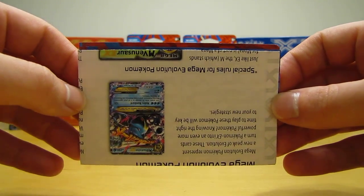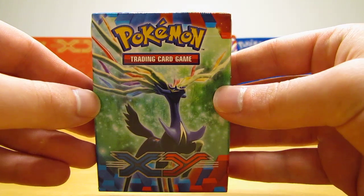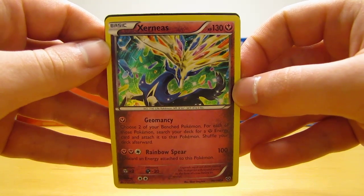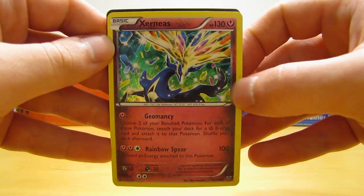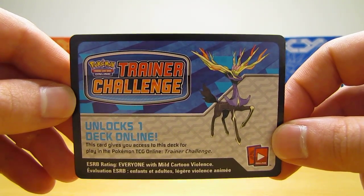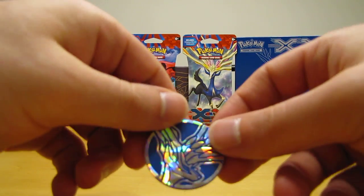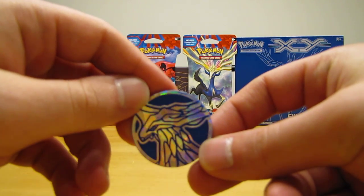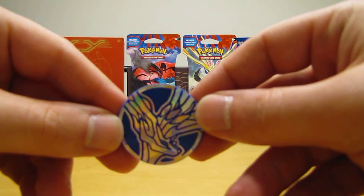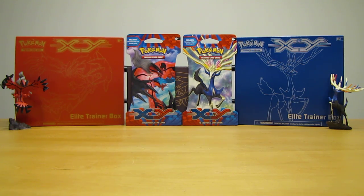Here's the X and Y checklist. Here's the deck box with the 60 card deck. Here is the special holofoil Xerneas, and there are 2 Xerneas total in the deck. And then here's the online TCG code card to unlock this theme deck for the online TCG. And then lastly, there is a Xerneas coin as well. Actually, it goes like that. Okay, so now I'll review every single card in this deck.